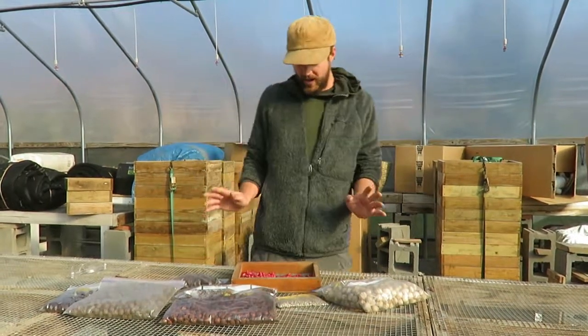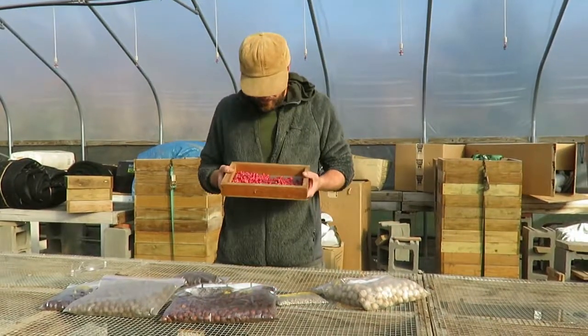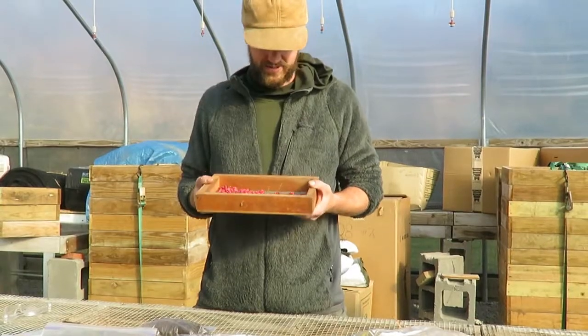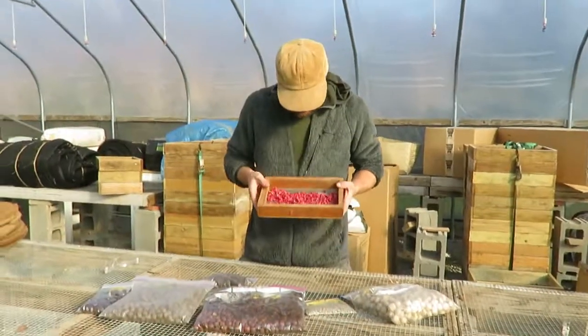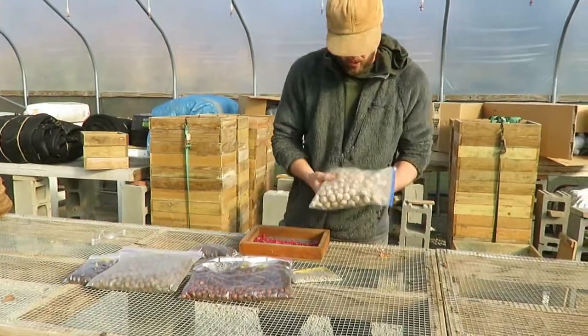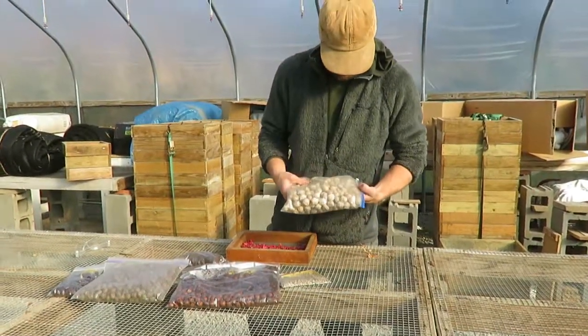Okay, so now I want to just talk a little bit about what we've been doing here. Fall's my favorite time here, because we get to collect all the seeds. So these are some wahoos that we just collected. And then these are all shagbark hickories that we got.